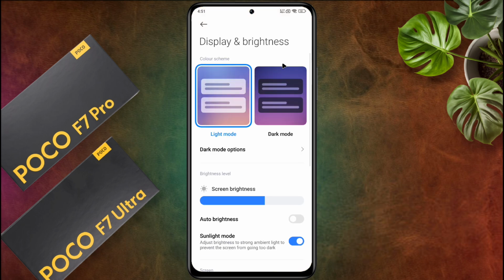Guys, your phone display has two modes. In light mode, the display color will remain normal, and in dark mode, the display will turn black.